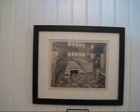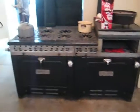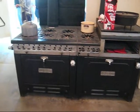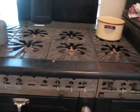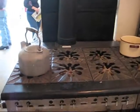Here's a picture of the 3C Ranch kitchen from the 1930s. Here's some more old plates and stuff. Check out this stove. This is an old Wedgwood. Isn't that something? I found one just like this, fully restored, in Tucson. I was looking for parts to put the correct handles on, because these are screws. Anyway, they wanted like $12,000 for it. It was fully restored. So this is really cool. It's got eight gas burners plus two ovens plus a warming oven.